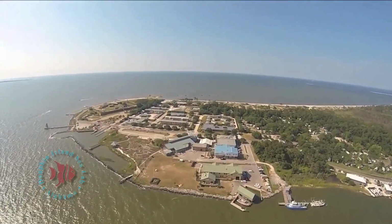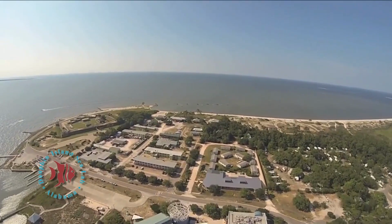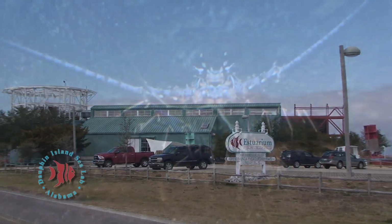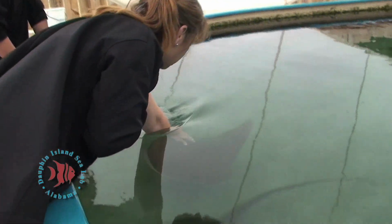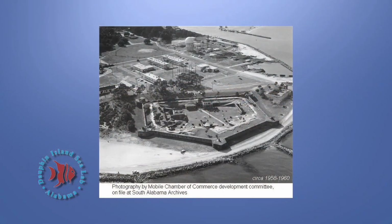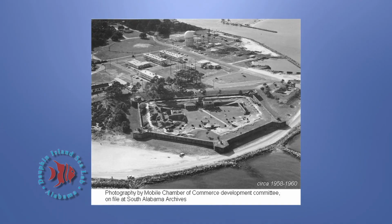Located on the east end of Dauphin Island, situated between the fertile waters of Mobile Bay and the Gulf of Mexico, is the current campus of the Dauphin Island Sea Lab, the state of Alabama's marine science institution. These bustling grounds, where curious kindergarten students and busy graduate students alike immerse themselves in marine science, once had a very different purpose. Built during the height of the Cold War in 1959, it was an early radar warning station for the U.S. Air Force.